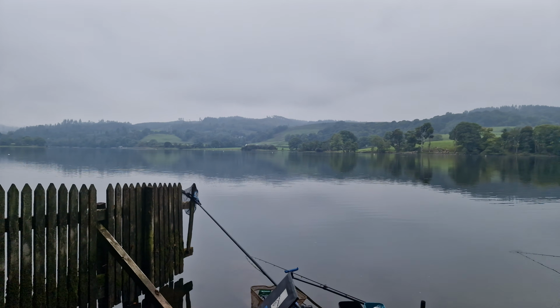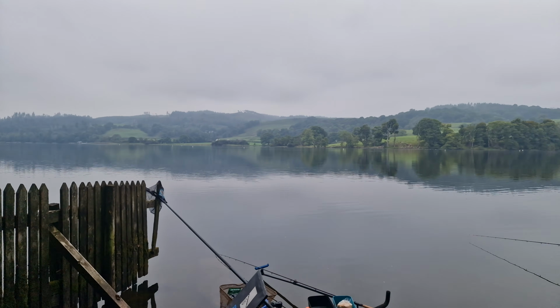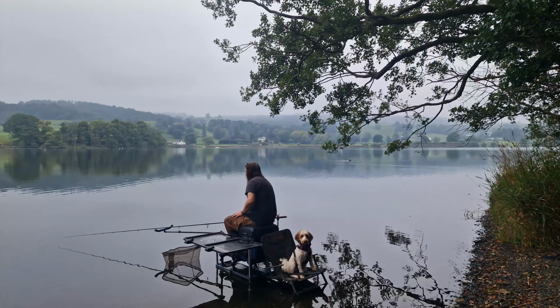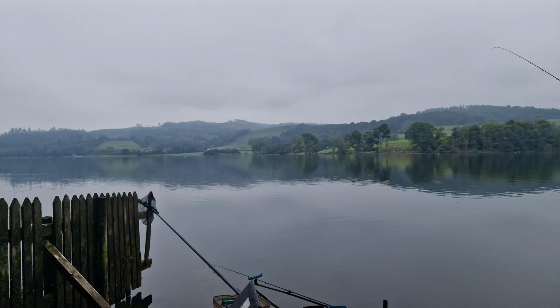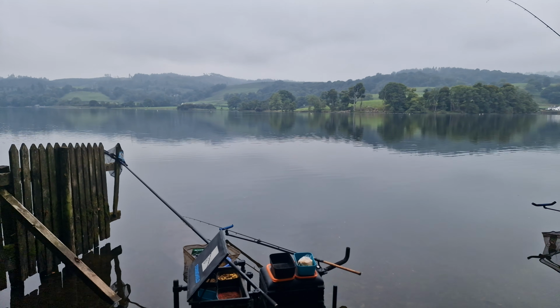The target today is one fish. If I get a fish from here, I'll be proper made up. If you look at the size of the water, it's absolutely huge. The hope is for bream, but at this moment I'll take anything. I'm just going to enjoy my day and I'll bring you along with me. So let's get on the seat box and make a start.